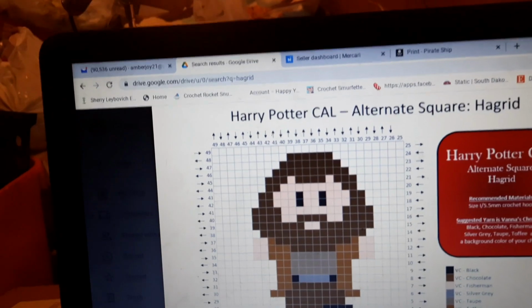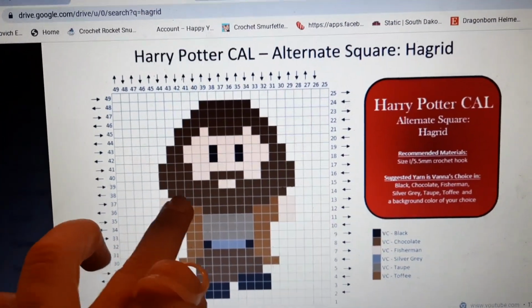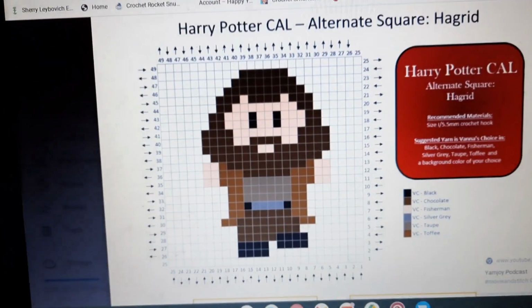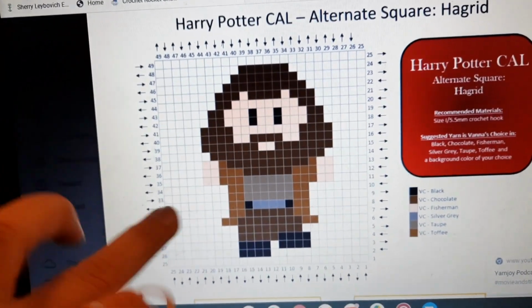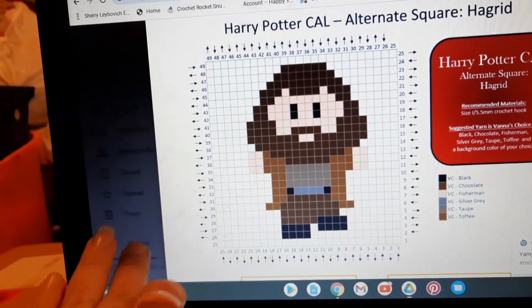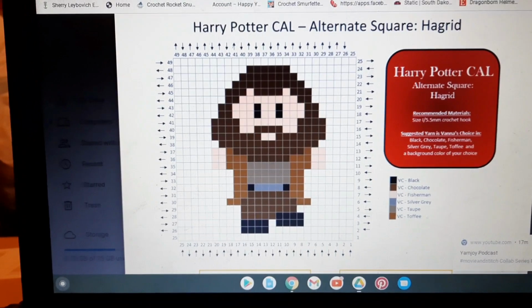So here's the one I'm working on right now. This is my next row right here, so row 14. It doesn't really take very long once you're getting started. It's actually row 28 because you have your row of double crochet and then you have your chain row. So that's what I'm working on so far.